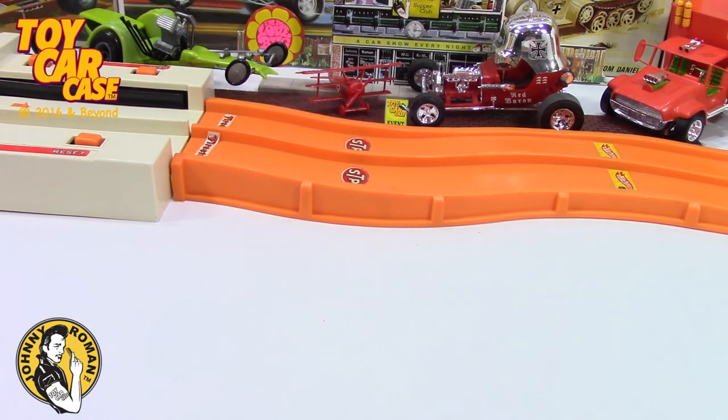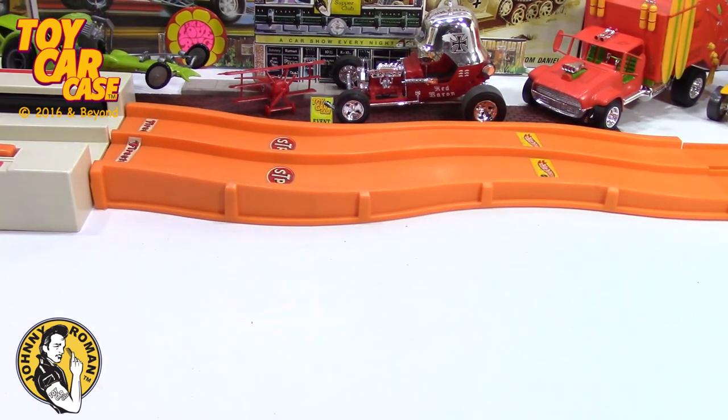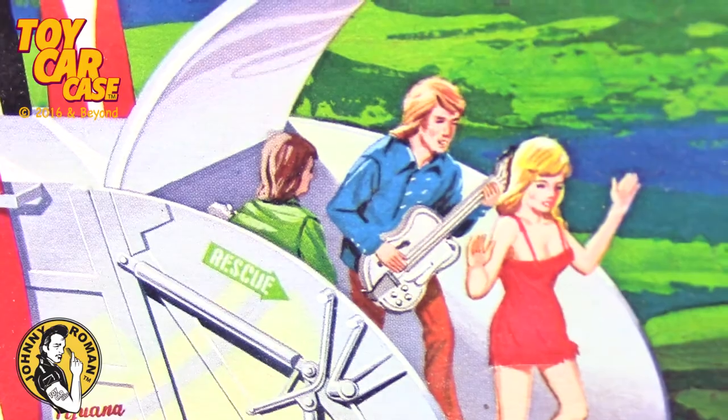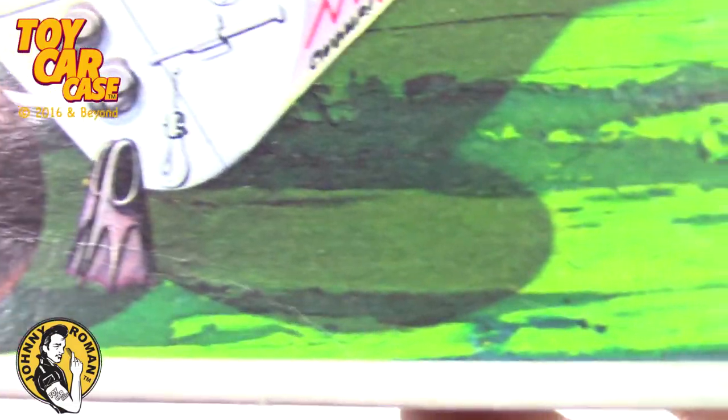Oh, there's the chutes that are closed where the Tarantula had them open. Oh, here's the garbage truck. Look at this thing, with the singers in the back. It's amazing. Do we got a signature on this? Chomp, chomp, burp.